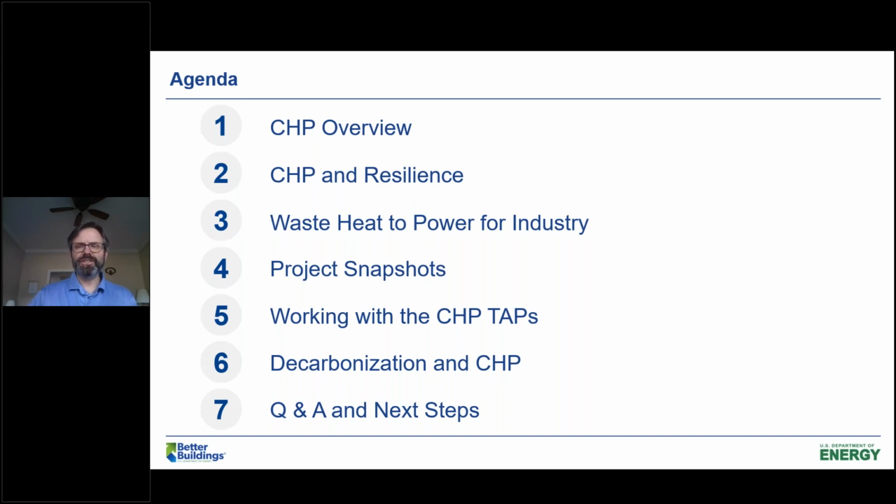A lot of discussions there about using that bottoming cycle approach, waste heat, to provide emission-free electricity, and also reduce the amount of waste heat that's coming out there and just being vented into the atmosphere. We'll cover some snapshots about some great projects that are happening, working with the CHP TAPs.